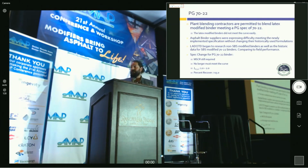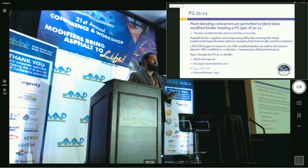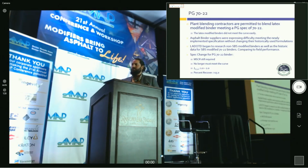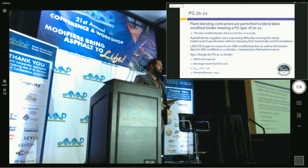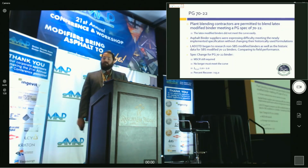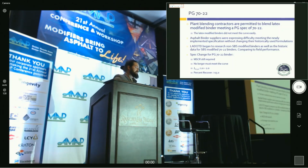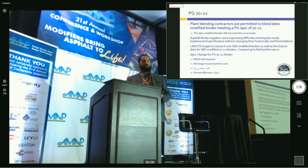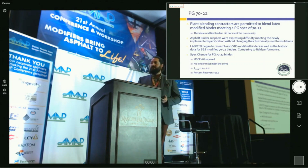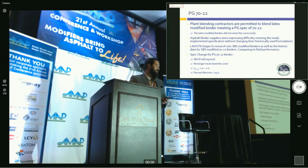The MSCR test is still required to be run, but it doesn't have to meet the curve if the Jnr is between 1 and 2. At 3.2 kPa, it has a minimum percent recovery of 15%. That aligned better with our historic data, and it also aligned better with our latex. Okay, again, everything's related to field performance. If we get the performance, we want to make sure our spec is written in such a way that we can include materials that have been giving us good performance.